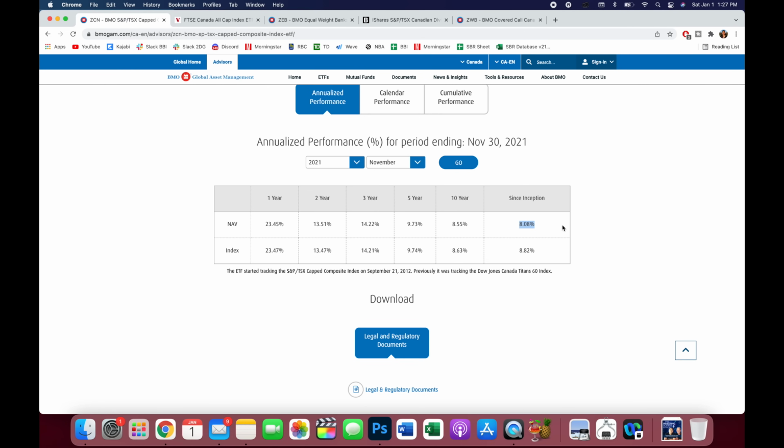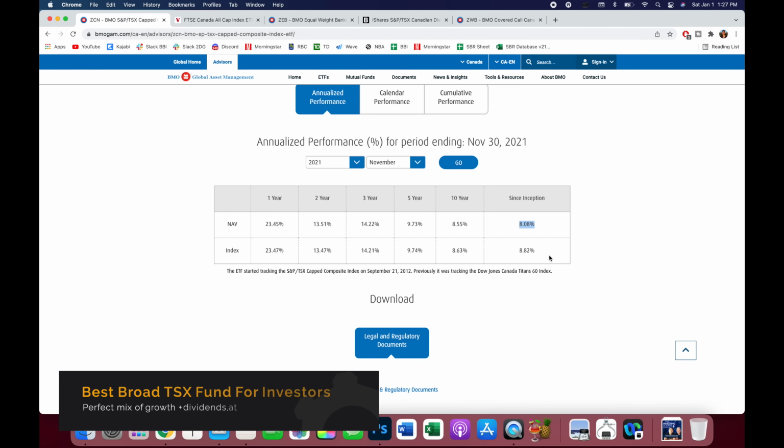Nevertheless, this is right in the range of what we can expect for a great quality fund. Again, a little bit high based on the historical average of the Canadian market. That said, we've been in a bull market. Nevertheless, this is the fund that I want to start off with because I think it's a great broad fund for a cheap price and you're pulling in great dividend yields.